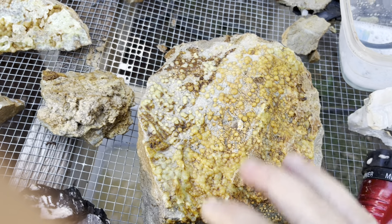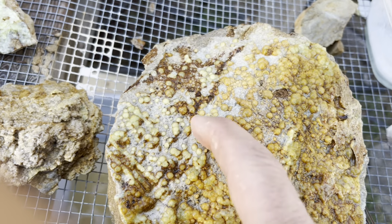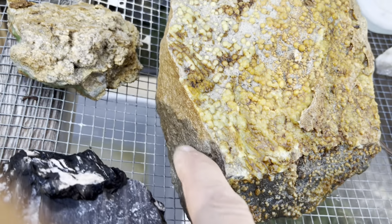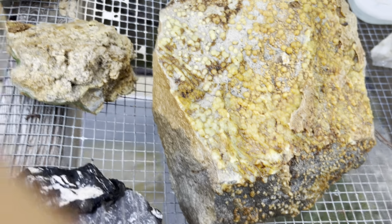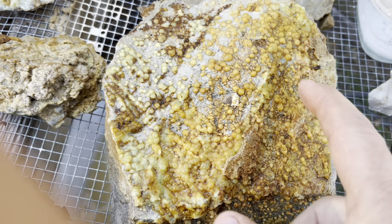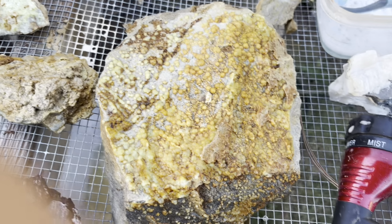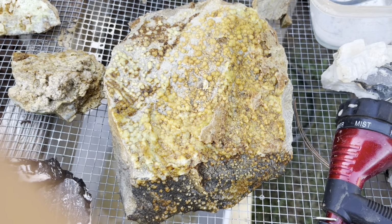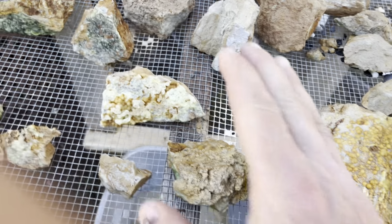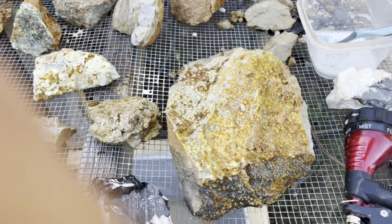So power washing got all the sand, grit, and dirt out of that, which I can see I'm right down to the sandstone that's on top of the limestone. Anyway, to get that out, I might try a little Iron Out on a smaller sample before I hit this, because I do not want to mess this up or any of my other good pieces. All righty. All right, let's get back to cleaning and sorting.